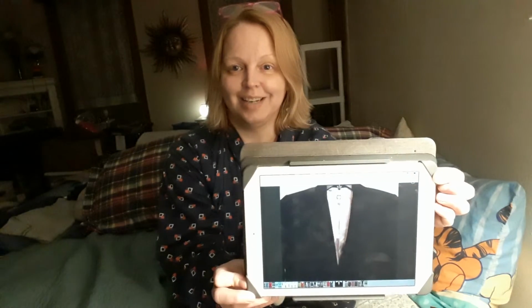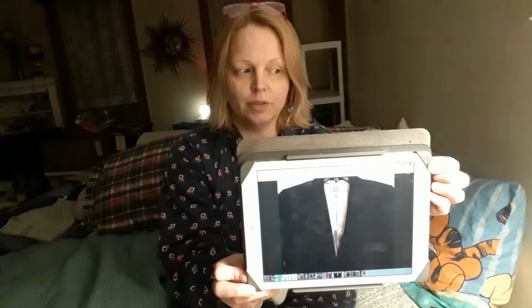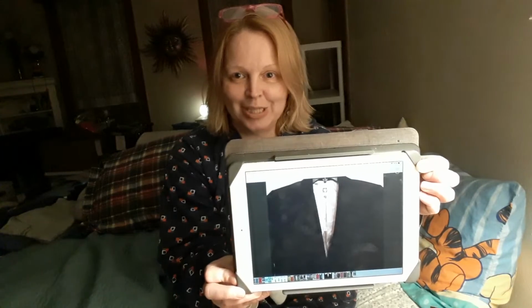This is a really terrible picture, but it's an Anne Klein blazer that I sold. I'd had it for a while. And I also accepted a pretty reasonable offer on that, but that's okay. Like I said, I had it for a while and it needed a home, so it's gone away to its new home.